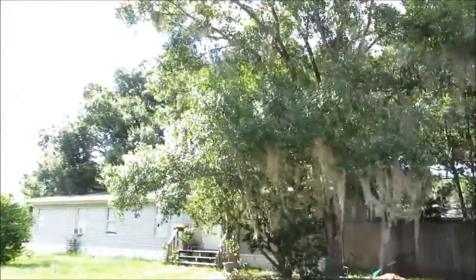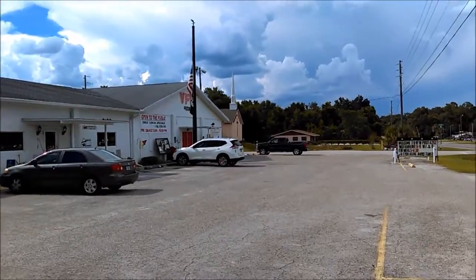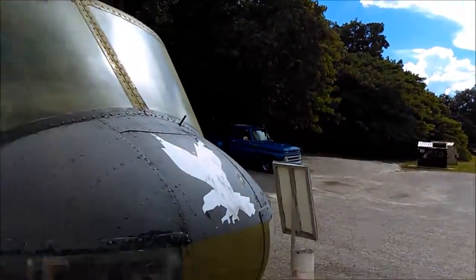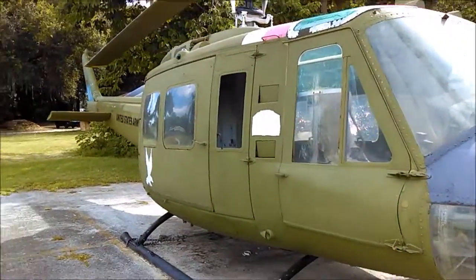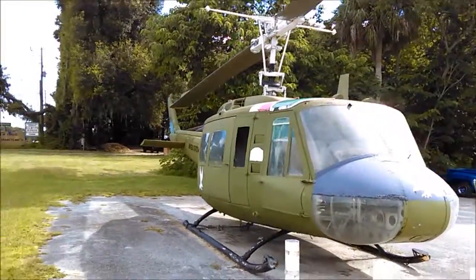This seems about right. So right now we're at the VFW in Inverness, Florida. I don't remember the name of the road, but what is really important is there is a Huey helicopter, Vietnam era, right here in the parking lot. Let's back up and get the full effect of the helicopter.